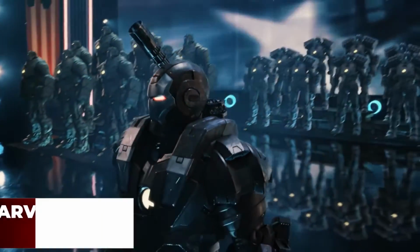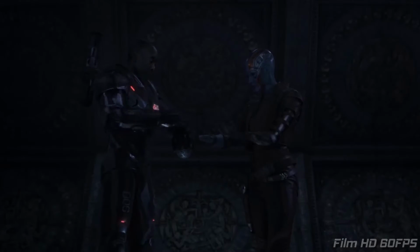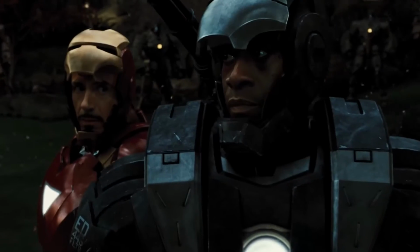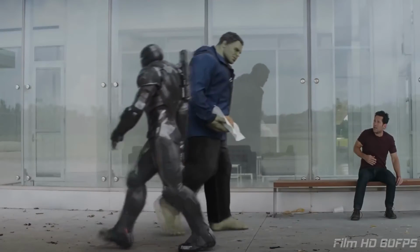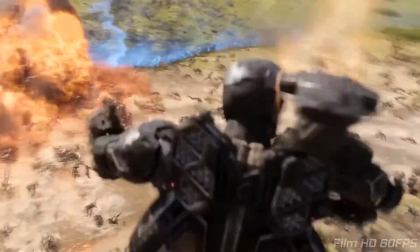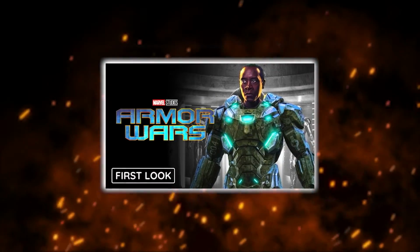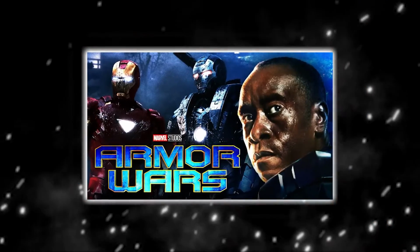Don Cheadle revealed earlier this month that he's no longer signed to Marvel as Colonel James Rhodes, aka War Machine. The character has been in 7 movies and 1 TV show, but his suits haven't changed much. But since the reveal at D23, Marvel Studios sent out a new press release with a further description of Armor Wars, an upcoming series about Don Cheadle's character, James Rhodes, who has to deal with what happens when Tony Stark's technology gets into the wrong hands.